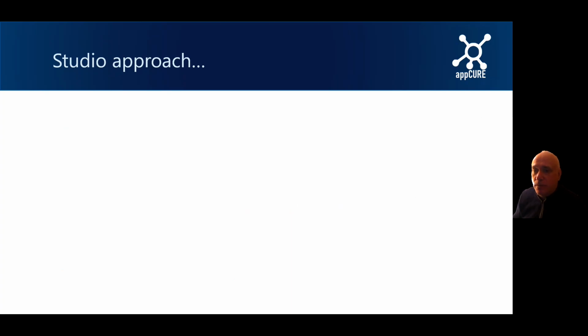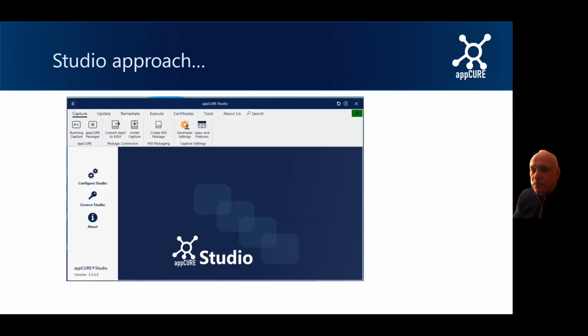We have a Studio approach. So Studio is a product that will sit either with an internet connection, or if you have the requirement of having no internet connection and need an air-gapped solution, we have the ability to license the product if you are not connected to the internet as well. The product itself follows our main 4 pillars. So capture, as you see here, where we have running capture, the packager, the App-V conversion, the install capture, and the creation of an MSIX package.